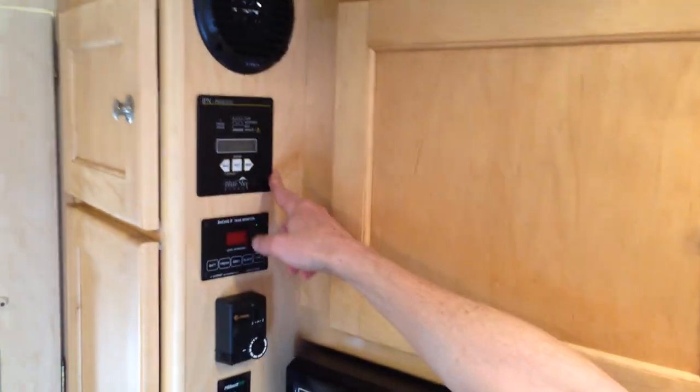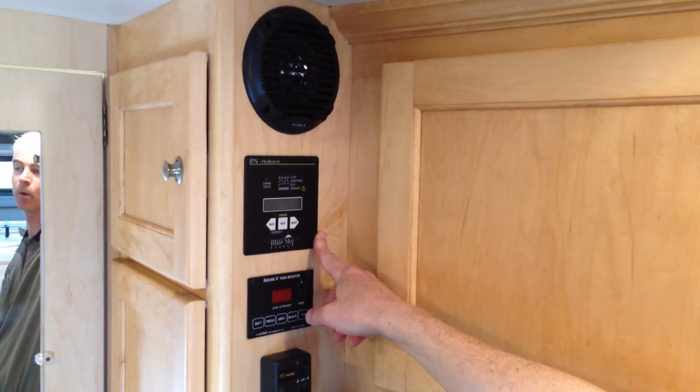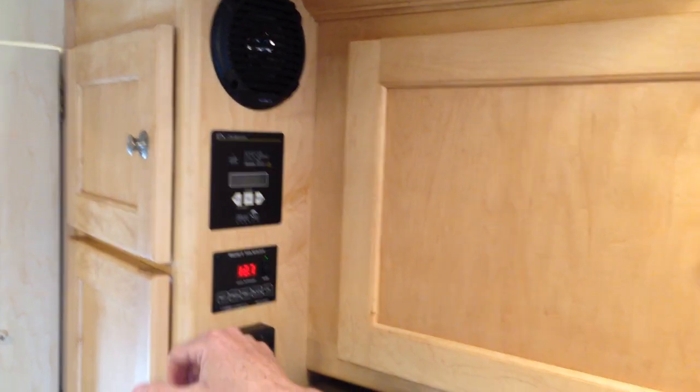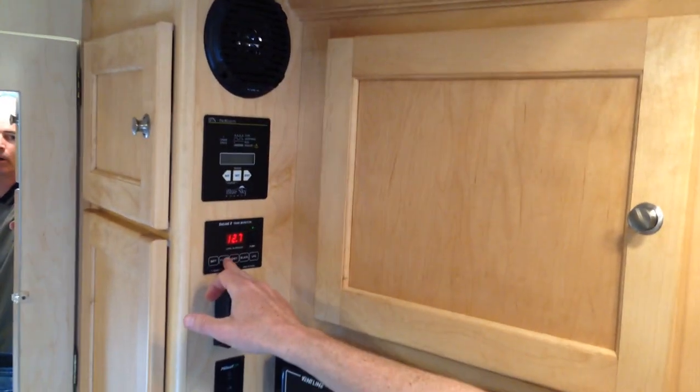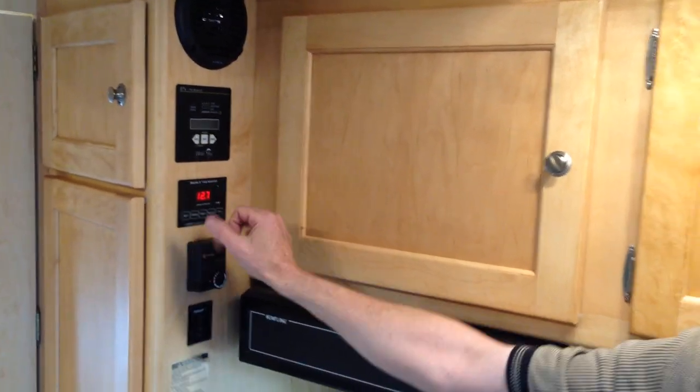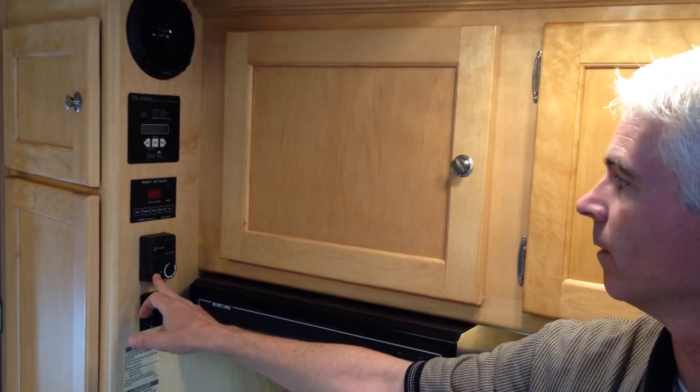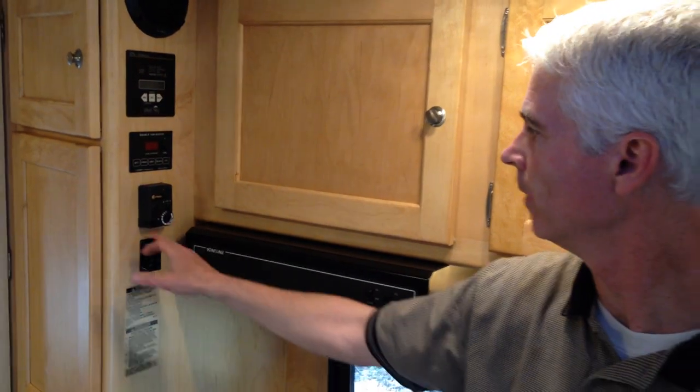We have up here on the wall then our solar controller. This unit has 200 watts of solar on the roof. Our monitor panel shows battery charge, the levels of our tanks, and the levels of our propane. We have the Propex 2800 watt furnace plumbed both to the house and the bath. And then this is the control for the 2000 watt inverter.